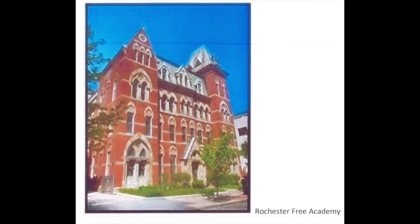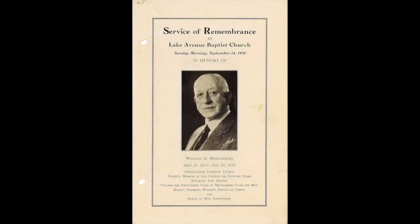After 1 year in Philadelphia, she turned down an offer to take a professorship at Wellesley and withdrew from consideration to become president of two colleges. Instead, she returned to Rochester to marry William A. Montgomery, who was much older than Helen and was a well-known Sunday school teacher at Lake Avenue Baptist Church.